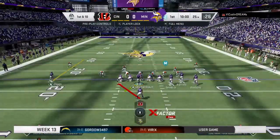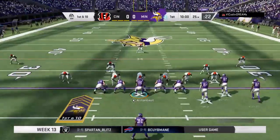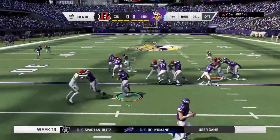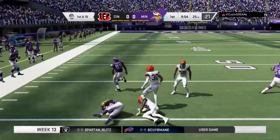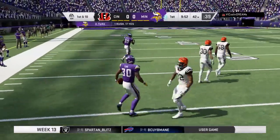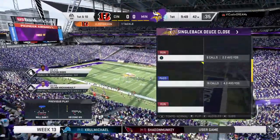Let's go now. 70, Indy. Check pass, check pass. Shoot. And he'll give it here to his running back. And they get him down, but not before he takes it across the 40-yard line. 17 yards, first down, Vikings.